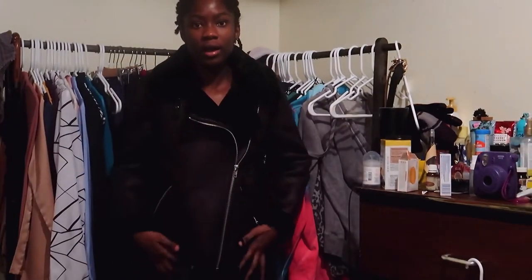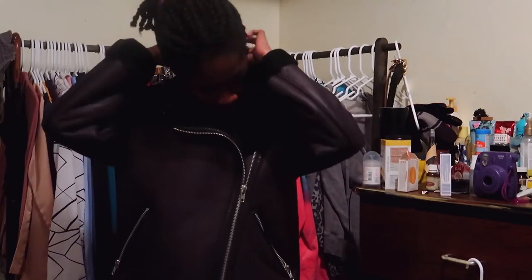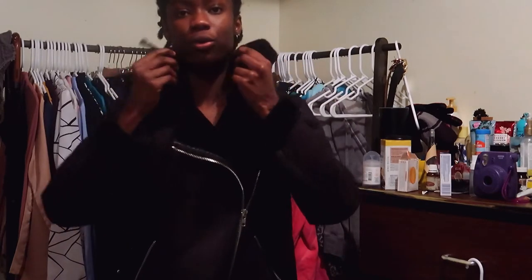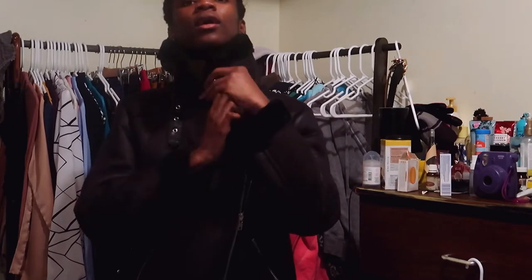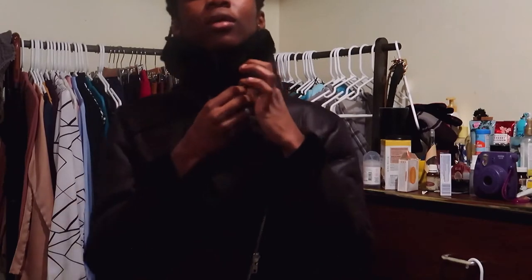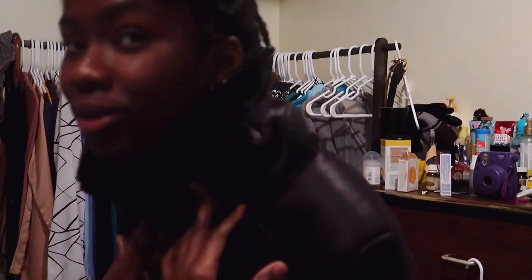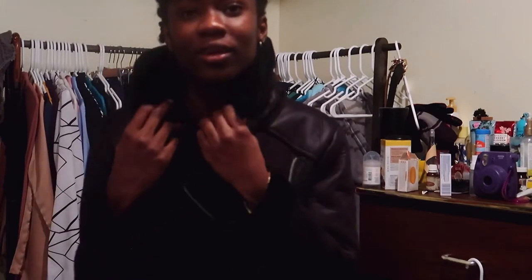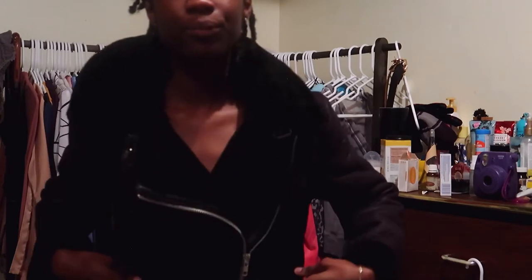Hold on. And it has this buckle thing that goes around, and then if you get super cold, you could do a whole flip up and close it up, and then show y'all, if that's what you're going for, if that's what you're into, it's possible. And this is super soft, but that's never gonna be the look that I'm going for unless I'm freezing my butt off. So yeah, that's that though.